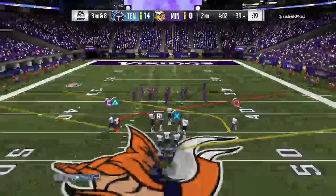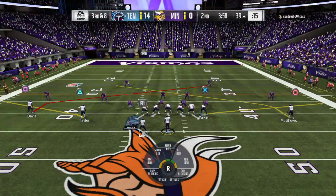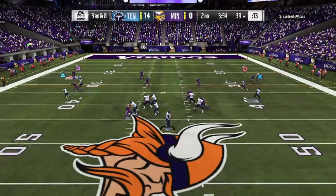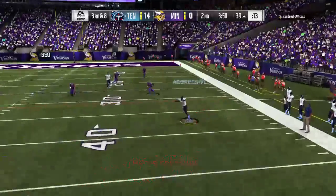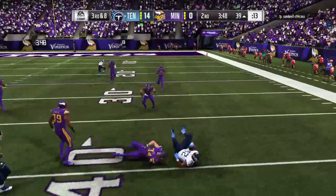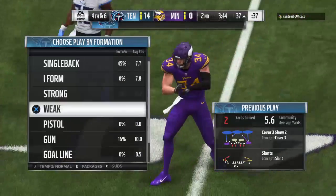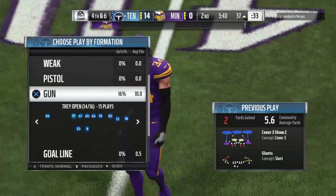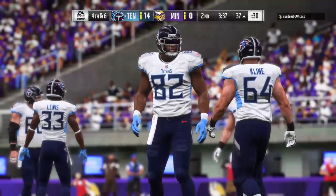And on 3rd down, a nickel formation here defensively. Working out of the gun, Mariota. And complete to the tight end Walker, right side. And he'll get it down on the play to the 37. 2 yards is all they'll get on the completion. It's 4th down. He wasn't the primary target, but I think it was almost like a check down situation.